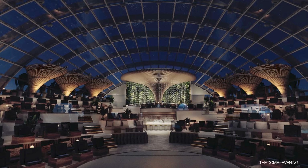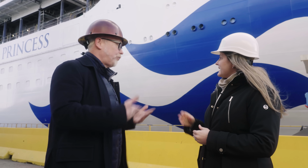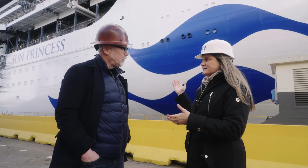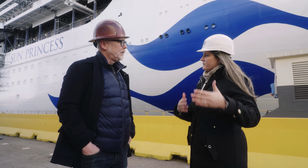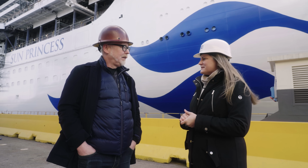This is exciting. And this institutional knowledge will be used on future ships. There'll be a sister to Sun Princess coming out, and it will be very similar. Certainly all of the learnings, when we're able to retrofit existing ships, we'll take with us, and then obviously into the future design of Princess as well.